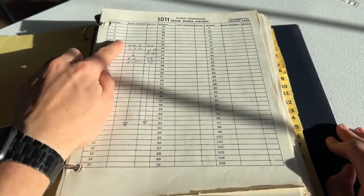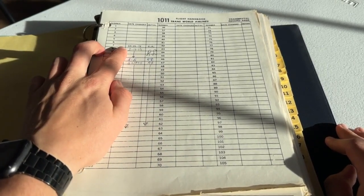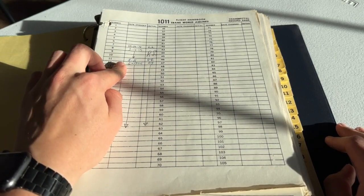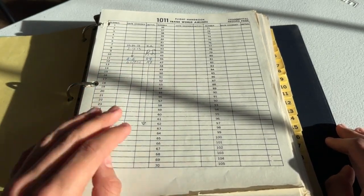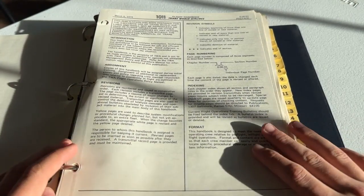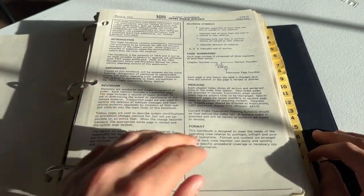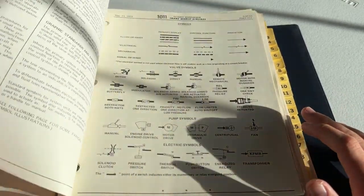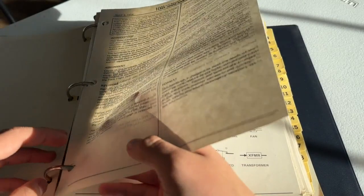You can see here with some date changes. We have October of 72, February of 73, and so on. And then the last one here, as you can see, was June of 1974. That's really cool there in pen and pencil as well. Obviously a little bit worn, so we have some pages that are falling off a little bit, but then we get into some of the actual preface material here, so you can see the table of contents and what's designated.